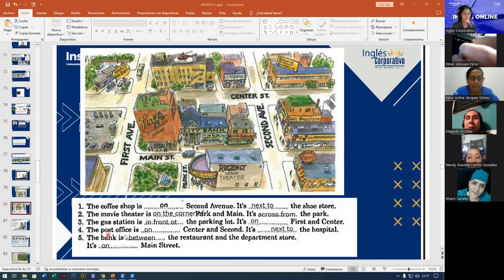The post office is on Center and Second. It's next to the hospital. That's all right. Thank you. That's right. The hospital. Nice. Alvaro, number five.